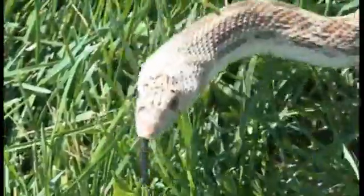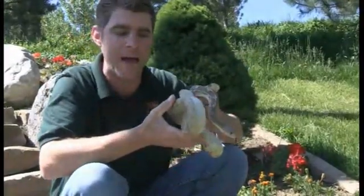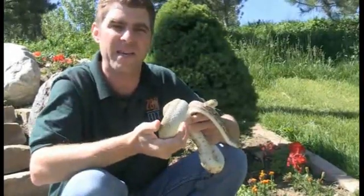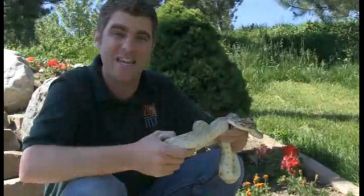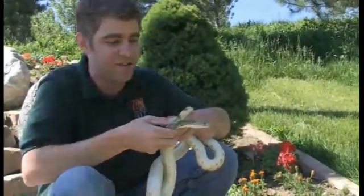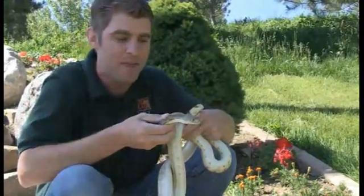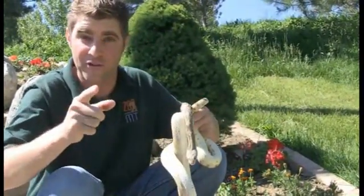Now, one of my favorite things about the Sonoran gopher snake is what they do to defend themselves. Now, of course, they will bite and they'll do all the other things that a snake can do if they're too scared, but before they do that, they will do something called mimicking. Now, what that means is he will try to act like a snake that's got venom, so like a rattlesnake. So what he'll do is, you see this head of his, he will flatten that head out. That head will get really flat, and it'll turn into a triangular shape, which is something that rattlesnakes have.